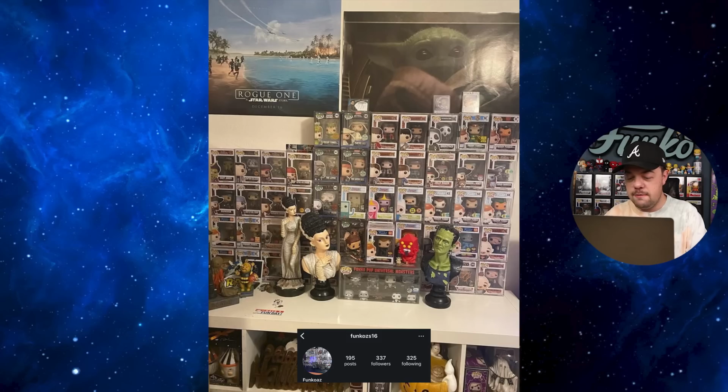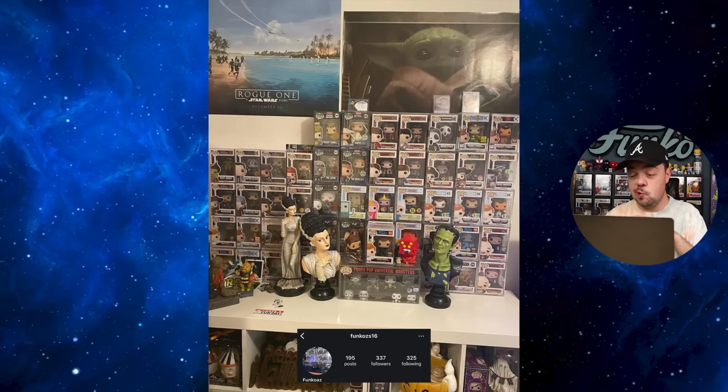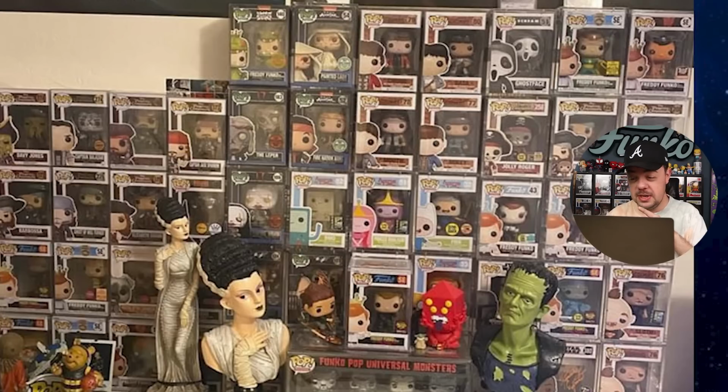Those are great. All right, Funko's S16. I probably said your name wrong, but you also have a really cool thing like we saw earlier, guys, with the Universal Monsters 4-pack right there. Is that a different one? I think that might be the metallic one. Is there a difference between the two that I've seen? I can't remember. But I love that you've got a majority of the Goonies pops right there. I don't think we've seen those ones yet.